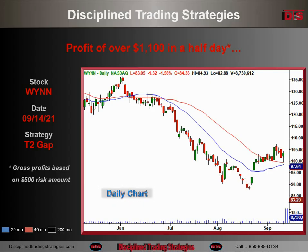Here's the daily chart for WYNN. This happened on the 14th on Tuesday, and this is based on a gap. So we're going to see what the chart looked like before the day of the trade, and then you're going to see us gapping down to right there, and boom, that's what it looked like after the day of the trade. And I managed to capture that second target right down to the very low of the day. Good exit on this one.